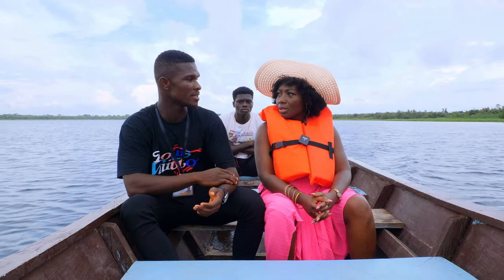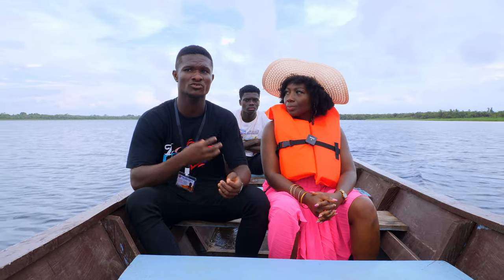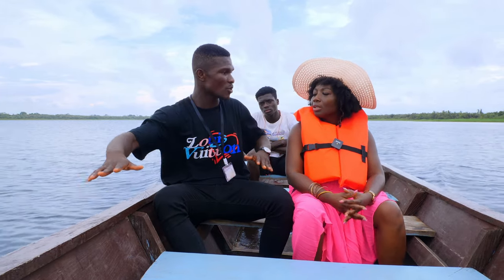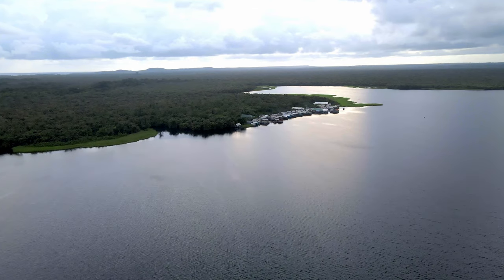You have to go to Beyin, and after school, you go back. Initially, you were paddling. During my time, you paddled a lot. You had to paddle and go to school. But now, there's a speedboat like this. It takes all the kids to Beyin, and at the same time, takes them back.